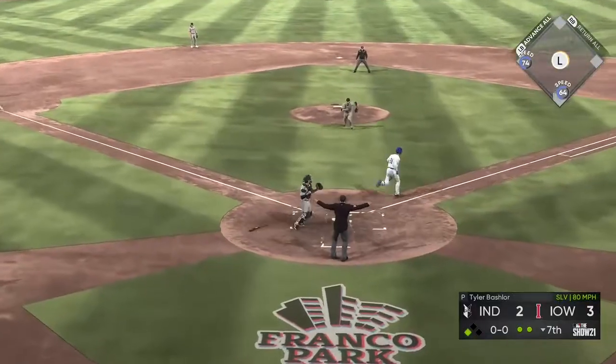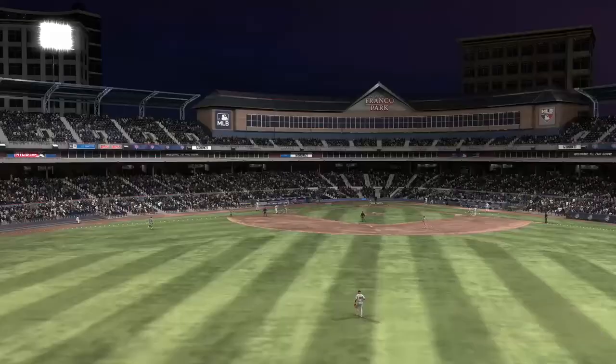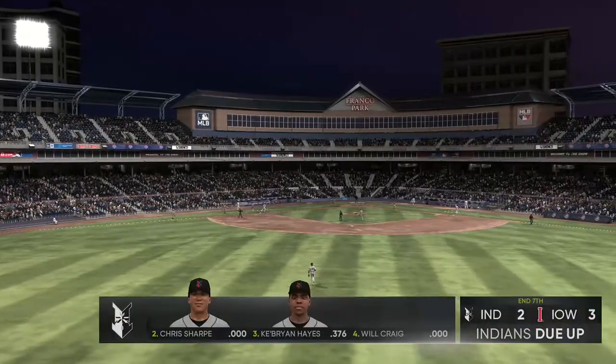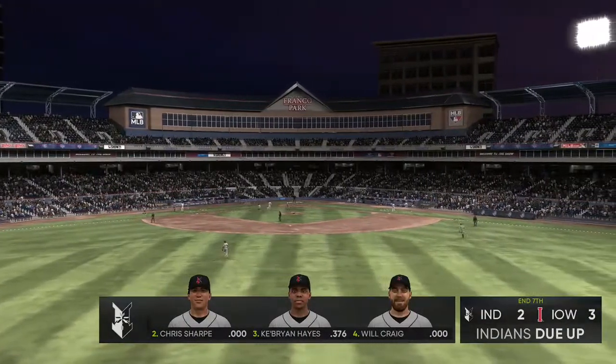Breaking ball, and he gets him to chase it in the dirt. And the throw to first ends the inning. So no runs here on a base hit, no errors, and one man left aboard. Eighth inning coming up. Iowa leads it 3-2.